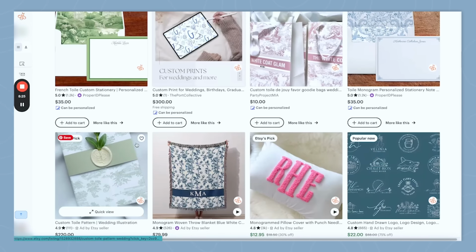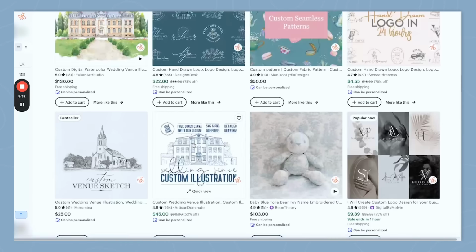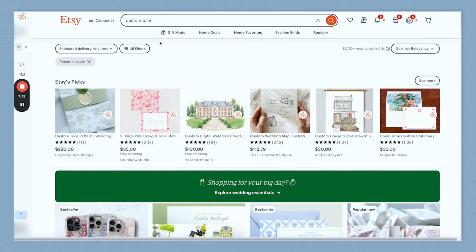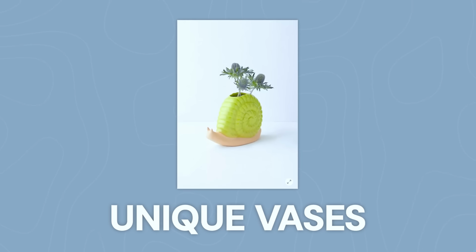It really looks like mostly just in stationery. So I'm really not seeing it. There's custom illustration, venue sketching, and especially the fact that we searched custom, the fact that we're not really seeing that says a lot. The next trend is unique shaped vases.